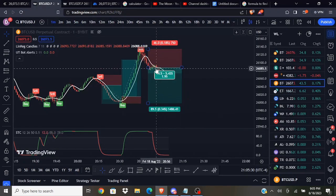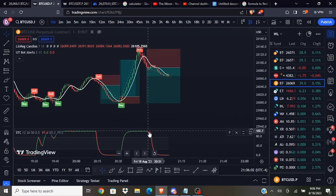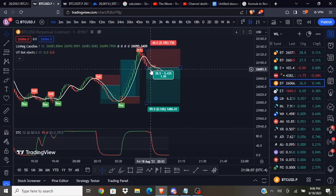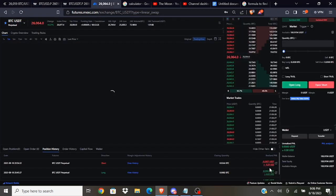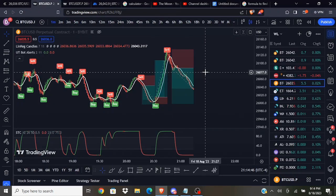So this was actually my first loss. I got all my criteria met right here once the oscillator line turned red. So I entered here and then we closed some candles green. So I had to exit it at a loss. This was a 29-cent loss. So I will put that in there. But anyways, that's enough talking. Let's get into this 1 minute scalping using Carl from the Moon strategy.